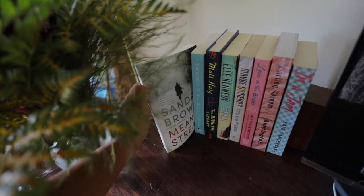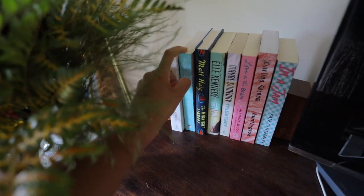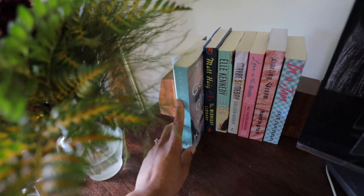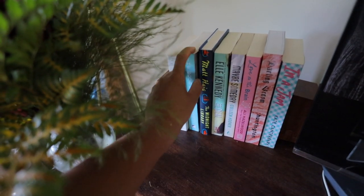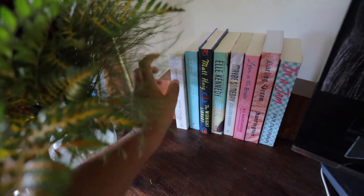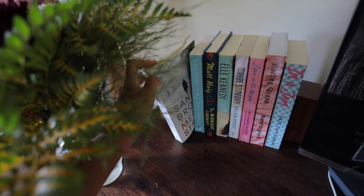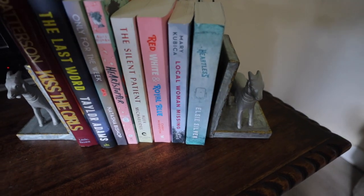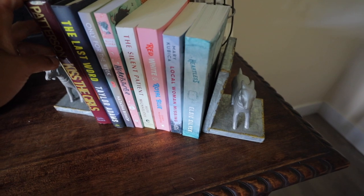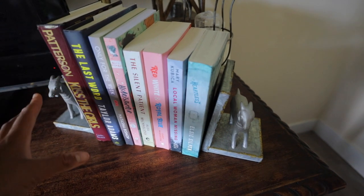This one is Mean Streak by Sandra Brown, and this is The Good Girl by Mary Kubica. This has been on my TBR for a minute. I think I got this one from a used bookstore here in town, and this one I've had for so long. Then on this side are the books that I want to get to immediately on my TBR, and I like how I've split them this way. I don't know if I'll keep them like this.